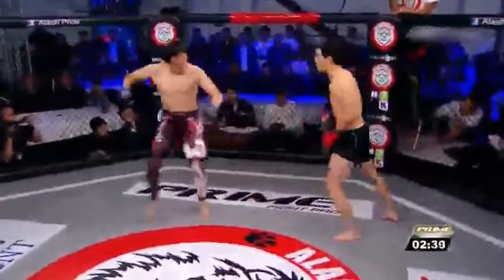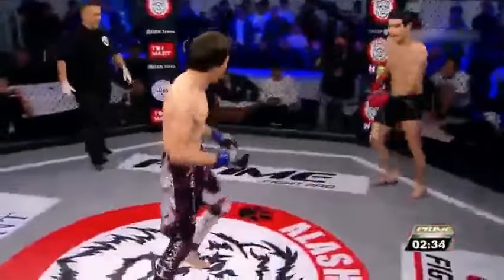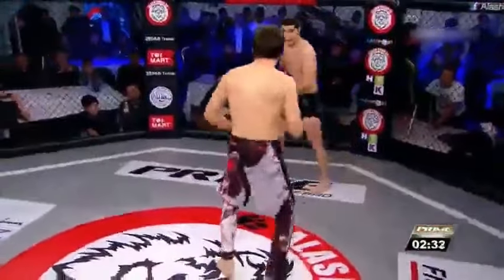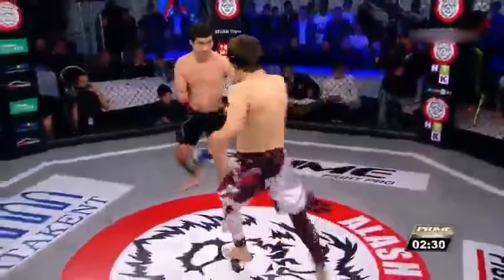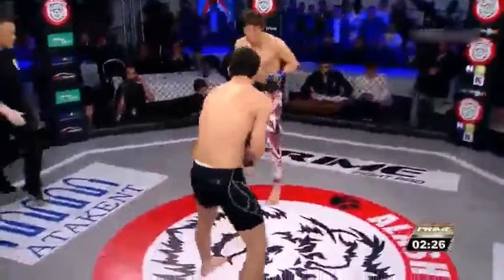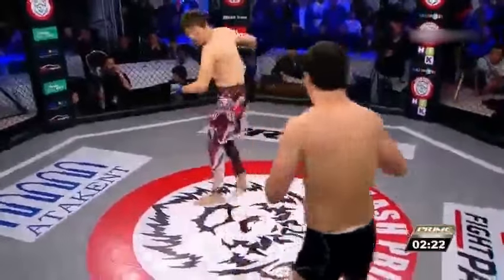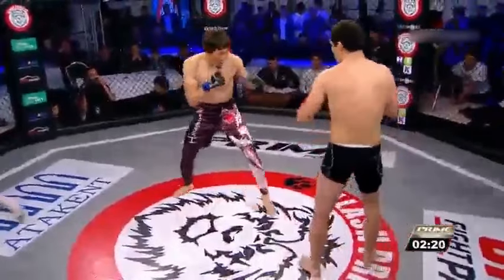Another good left jab by Diaz. Diaz landing those punches. He's not throwing as many as Arman, but he's landing them. Arman throws a lot, but he's just kind of whiffing by. We're halfway through the first round. Very patient fighters. Diaz more so than Arman.